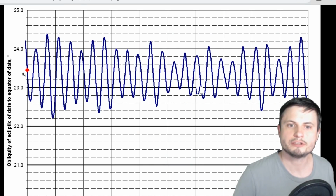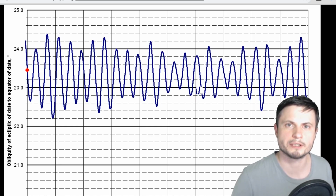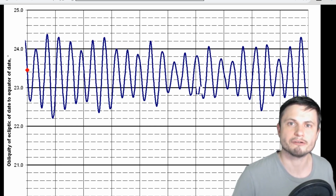And as you can see, currently we are right here somewhere in the middle, but it's slowly dropping. Eventually though, it's going to go up again. But the drop here, the next drop, is not going to lead to the major glaciation period. However, this drop here in approximately 100,000 years will. But before this major drop, we're also going to have a major high, which will probably create a very warm period on our planet in about 80,000 years from now.